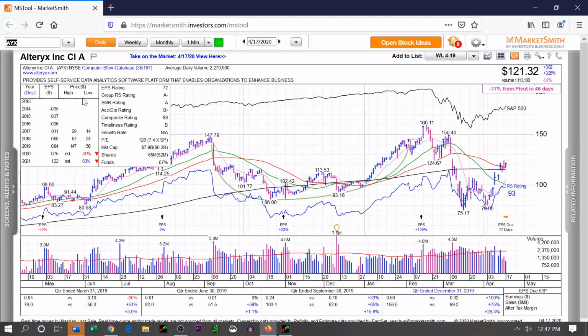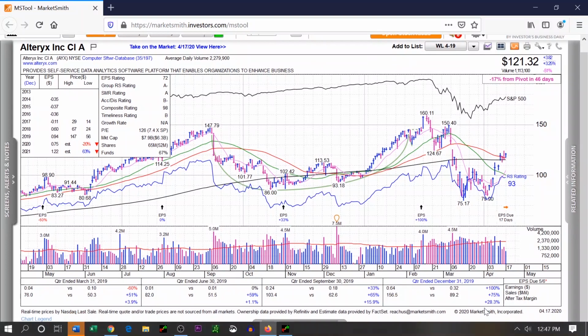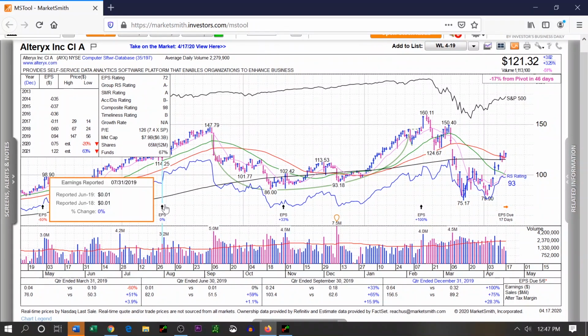Next up, we have AAXN, which provides self-service data analytics software for different companies. And overall, their numbers are very strong. Last quarter, earnings were up 100%, sales were up 73%, and after-tax margins were up 28.3%. On the yearly estimates, you can see for 2020, they're actually down, but for 2021, they're expected to rebound and be up 63%. The EPS rating is a 72.